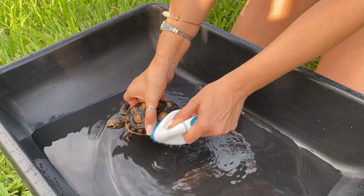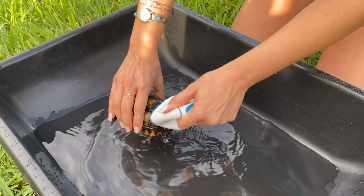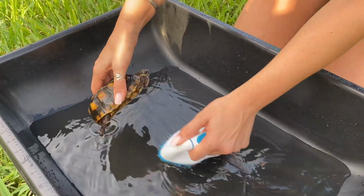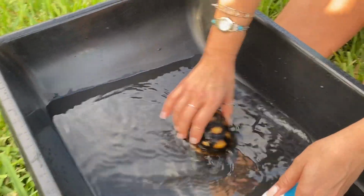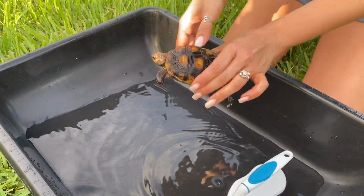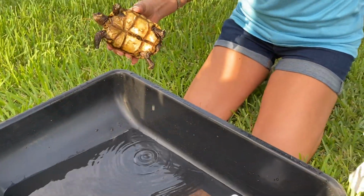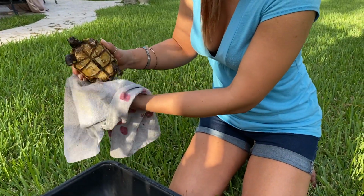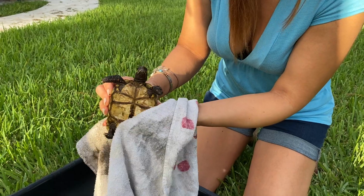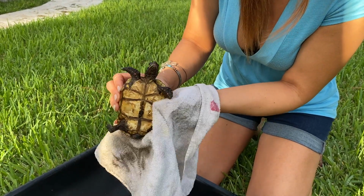So yeah, so you just give it a light scrub. You know, you don't want to get the bristles of the brush in their eye or anything like that, but you know, don't really need to focus on the legs, just kind of scrub the shell off, and then from there just dry it, because we're going to be applying some cream, and if there's water in there, you don't want that.